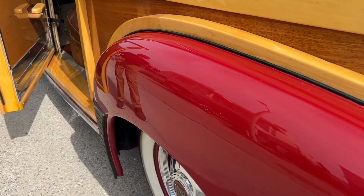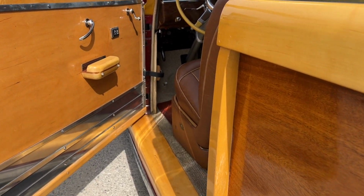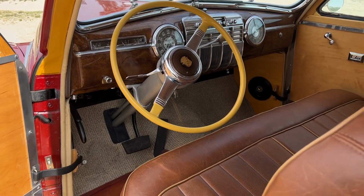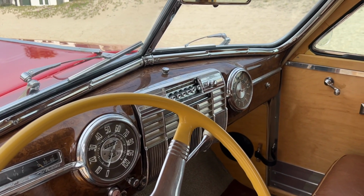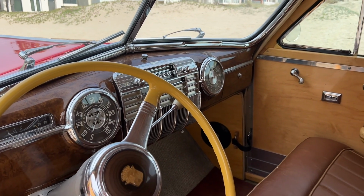I submitted 3 different Woody photographs to friends who are knowledgeable about vintage cars, and all of them selected the Cadillac Woody. I selected the drivetrain because most Woodies that have been updated use a 350 GM engine and a 700R transmission with a Camaro rear end for reliability and parts accessibility.